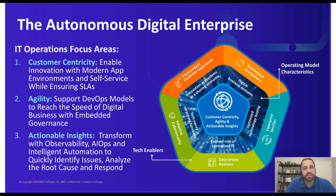Now, if we look at this in terms of IT operations, there are some key focus areas that we believe are requirements on that journey in order to facilitate a really great experience and at the same time reach that autonomous nature. And those three areas are customer centricity, agility, and actionable insights. Now, we need to translate those because they can mean a lot of different things.